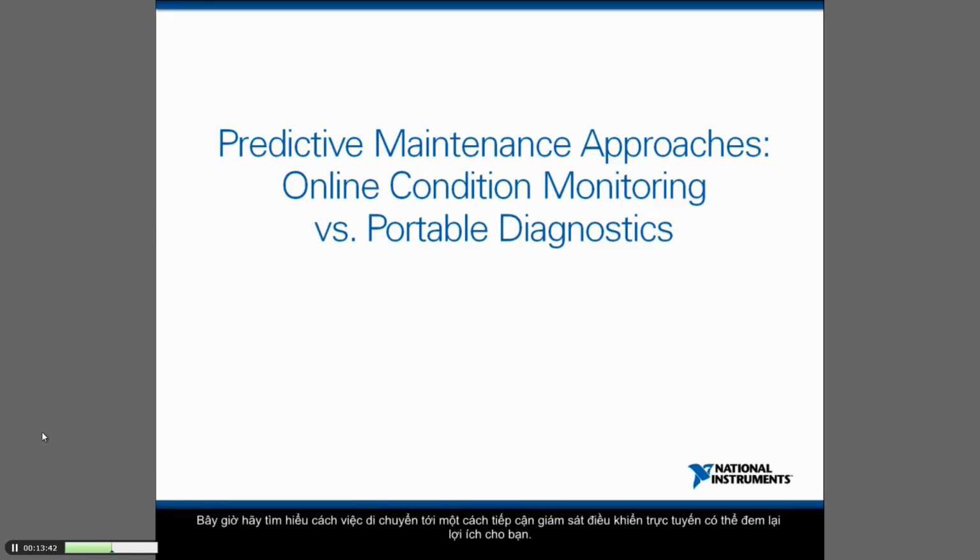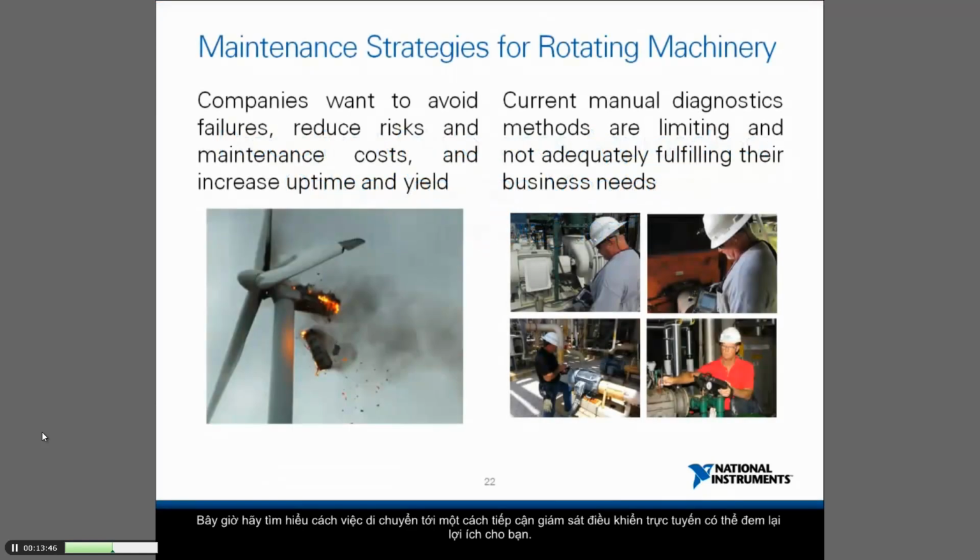Now, let's explore how moving towards an online condition monitoring approach can benefit you. If we focus briefly on the condition monitoring market opportunity, there are multiple trends driving growth and the use of new technologies in this space. And looking at vibration alone, the condition monitoring equipment market is $1 billion and growing steadily.